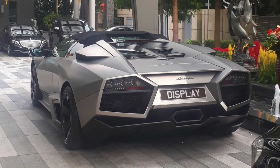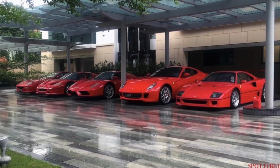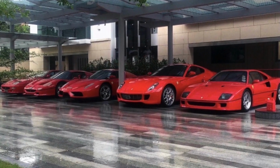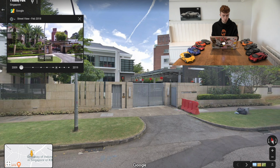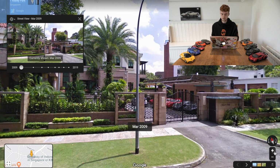And right here, the Lamborghini Reventon Roadster. One of my favourite cars as well, sadly one that hardly gets driven. I've been lucky enough to see a Coupe and Roadster version, but it does get better. If we go down here to this gate, I think you have to go on the street view in 2009. This is where it gets crazy.